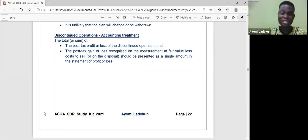Now, let's look at measurement. Remember, assets held for sale are measured at the lower of their carrying amount and fair value less cost to sell. So when it comes to discontinued operations, think about 2 things. What the standard is saying is that you have to look at the total of the post-tax profit or loss of the discontinued operation. Post-tax, that's after tax. So what is the loss of that discontinued operation? And the post-tax gain or loss, they are different. The first is saying post-tax profit or loss of the discontinued operation. The second is saying the post-tax gain or loss recognized on the measurement of fair value less cost to sell should be presented as a single amount.